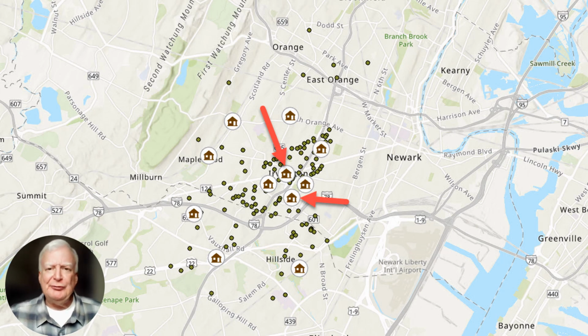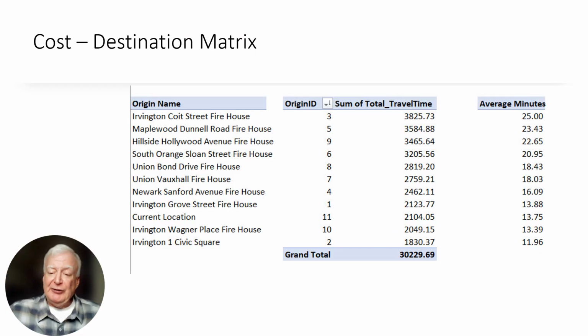Here's sample output from the ArcGIS system. I included 150 calls that I went on. Those are the little dots. The circles with the houses in them are actually the locations of different existing bases and proposed bases. The lower arrow points to my current base, and the top arrow points to an alternate location that produces an interesting result based on this data.